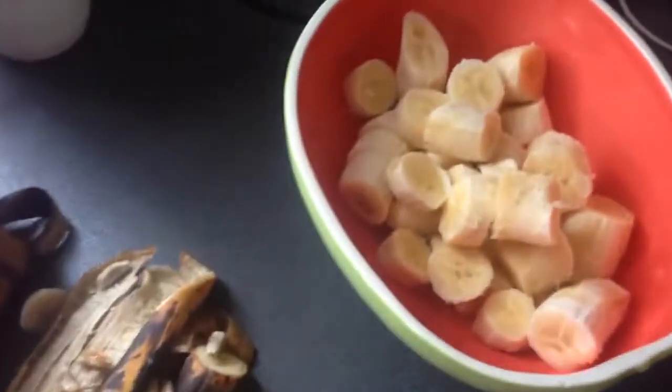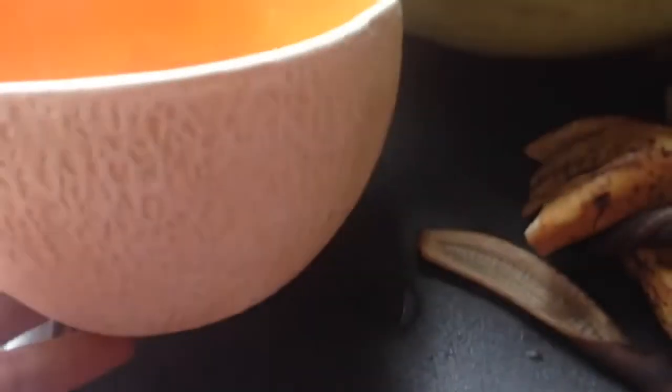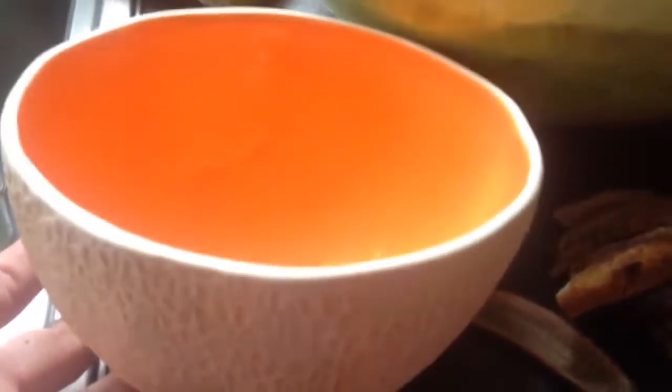Good morning, Fruit Bats. So we're here for breakfast, and don't you love these bowls? I love these melon bowls. They're very, very cool. They're good quality too. And this is a cantaloupe bowl. Trisha, you'd like this one. I know you like your cantaloupe.